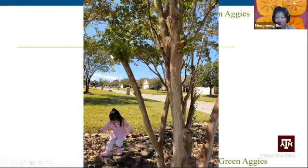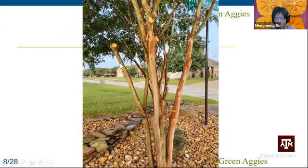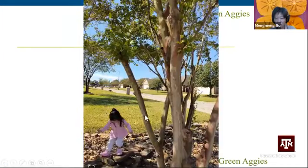So this is the same. Remember this branch? This is the same angle that I took this week. So this here, like I said, the dormant shoots are coming out. And if you remember, this is already November. So those tender shoots are very vulnerable when it comes to freezes and stuff.